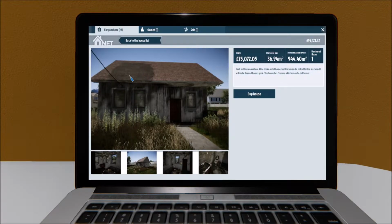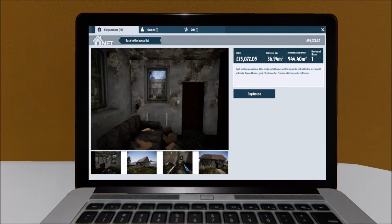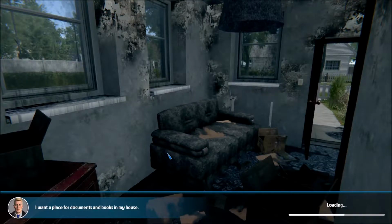Two rooms, kitchen, bathroom. So it is pretty much exactly the same as the last one, the derelict house we bought, but it's a bit more work to be done in the house. So there's all the flames. This is where the flames come out, out the window there. I mean, in a house as small as that, the fire's going to go everywhere. But we'll buy a house. And we'll go over there. Oh, wow.